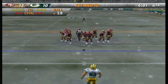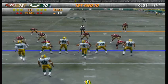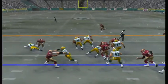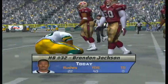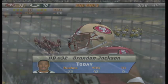The drive will start at the 13-yard line. First and 10. Give it to the halfback. Roman comes up to make the play. At the 20-yard line, Jackson kept his legs moving, gets 7 hard-earned yards.